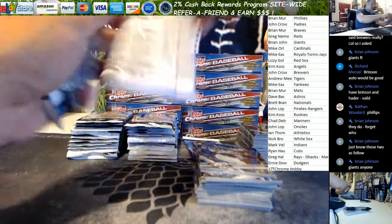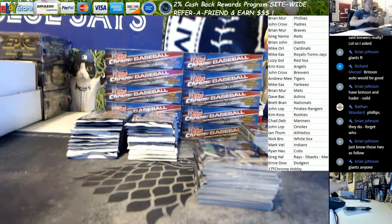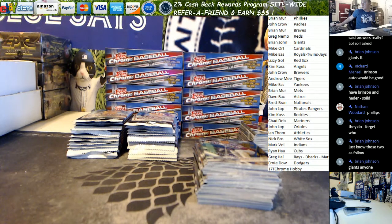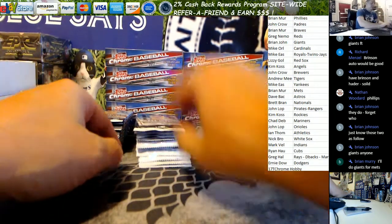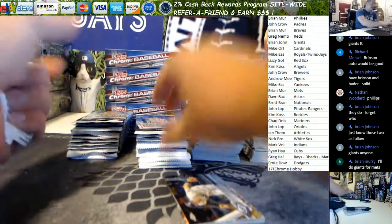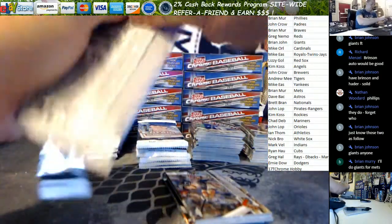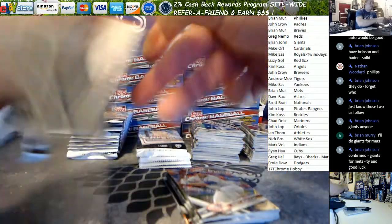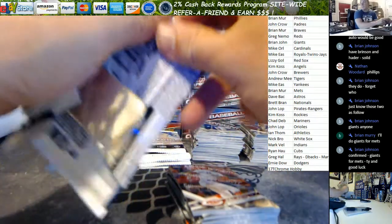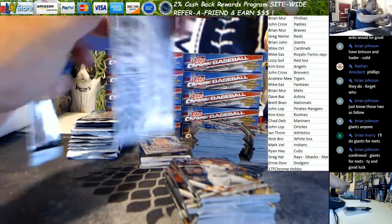Anyone interested in the Giants? Brian is looking to trade, wheel and deal. Let me reset the music here. Giants for Mets offer there. Giants for Mets confirmed. Alrighty. I'll update in just a second.